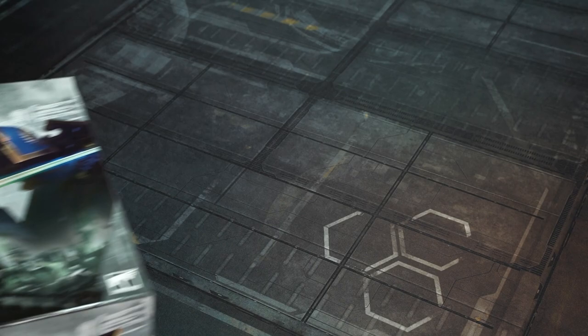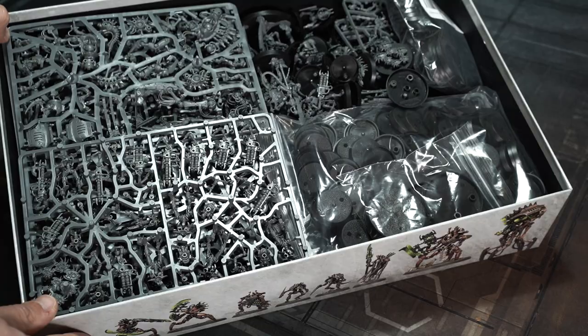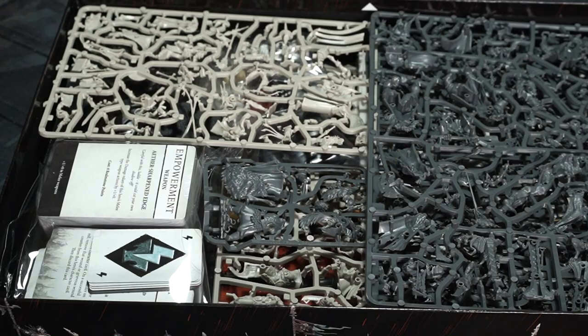Now, I do have an Indomitus box, which a lot of people notice in the background. I did paint a few of these Necrons for a video last year, but I do have essentially four boxes worth of Indomitus Necrons in one box here. Of course, we've got the latest edition, Cursed City, which will maybe end up being my first foray into Age of Sigmar. Let's pop that on top of there.